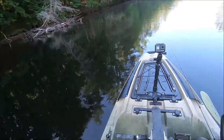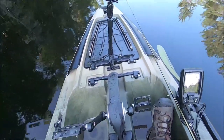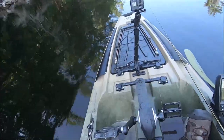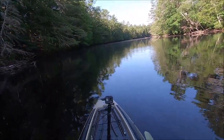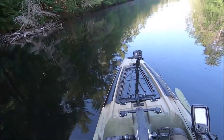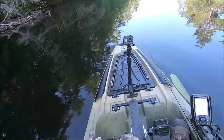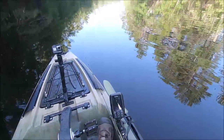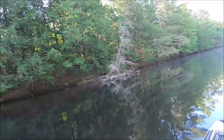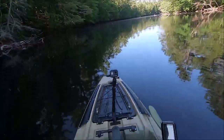Right on that brush pile. This is kind of where they've been coming from, but it's been a long time coming. It's 10 after 8. I think I caught my last bass like 6 o'clock or something like that. I've covered quite a bit of river. The water is low, I can tell you that. But they just have not been very active.